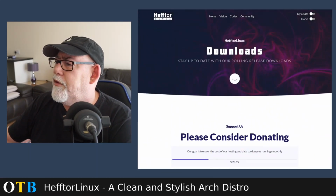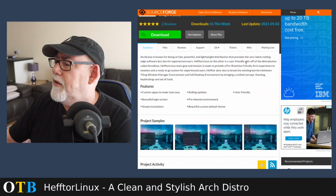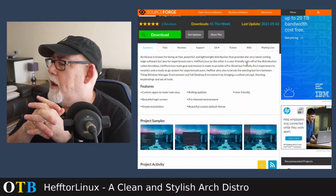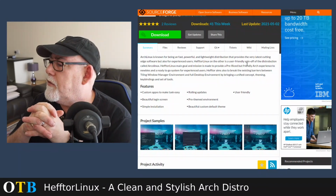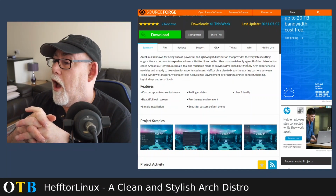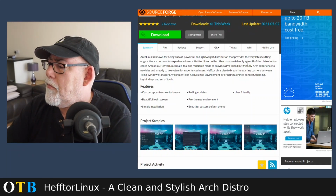So I also found that they have a SourceForge page, and this is where it tells us a little bit more. So Arch is known as being fast, powerful, and lightweight, provides cutting-edge software. It's a rolling release, obviously. And HefftorLinux is a user-friendly spin-off of the distribution called ArcoLinux. So it has its roots in ArcoLinux.